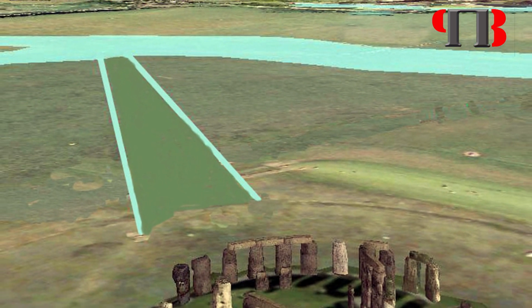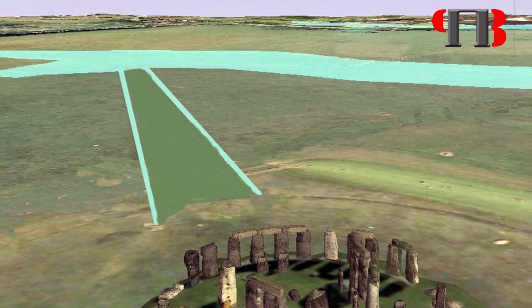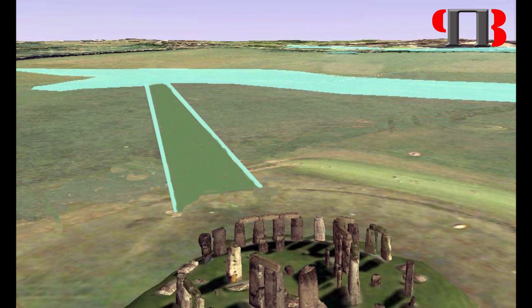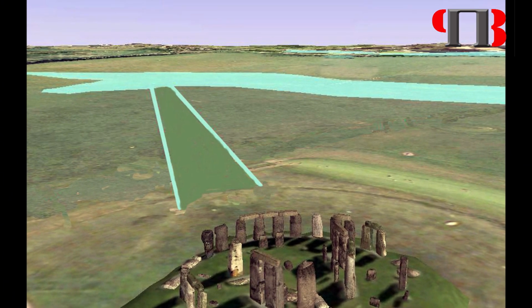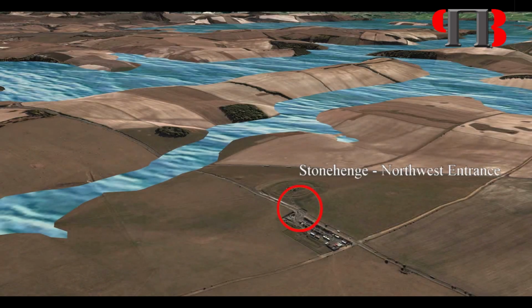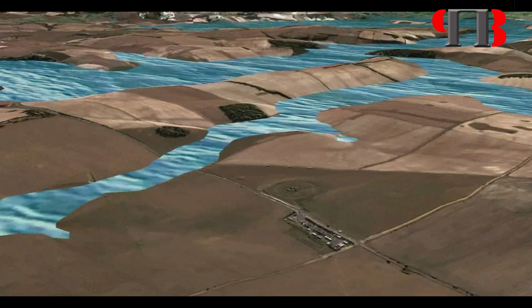Let's consider the reason behind the construction of the avenue. It clearly follows a path to the river, but the river reached all the way to the east of the site in Neolithic times, and therefore, in theory, the avenue could have been built anywhere. So why did they build it in that particular direction? The northwest entrance is oriented quite deliberately towards the midwinter moonset, perceived as the place of the dead and afterlife.